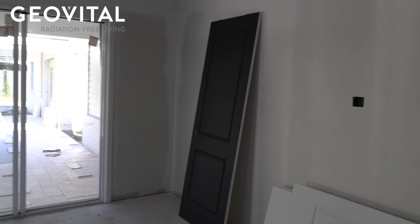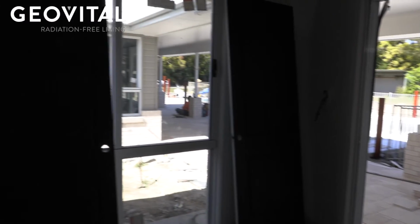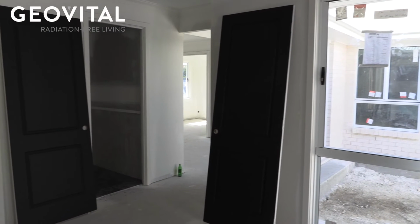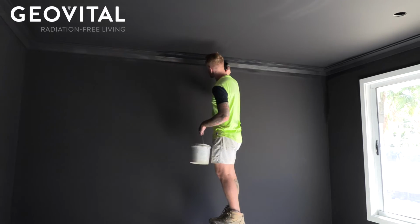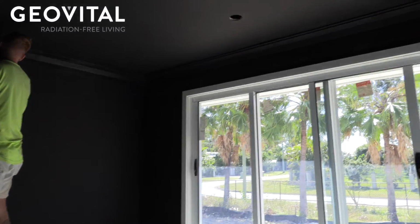We've got some doors that have already been prepped. So the brush has been used to work on the finer detail in the profile, and then the roller to do the rest of the door. You see the corner work being done with brush, and then the roller using the flat surfaces.